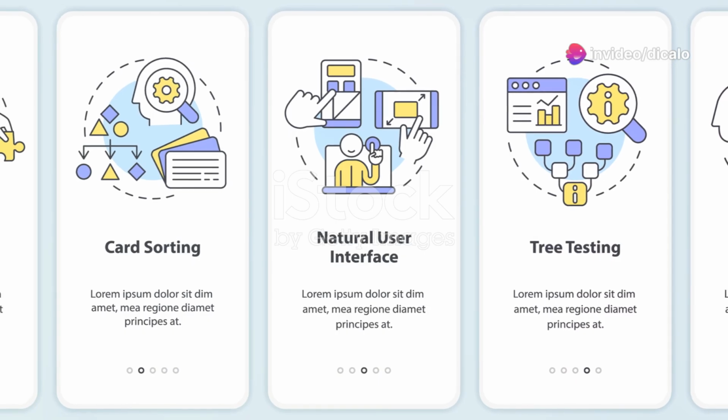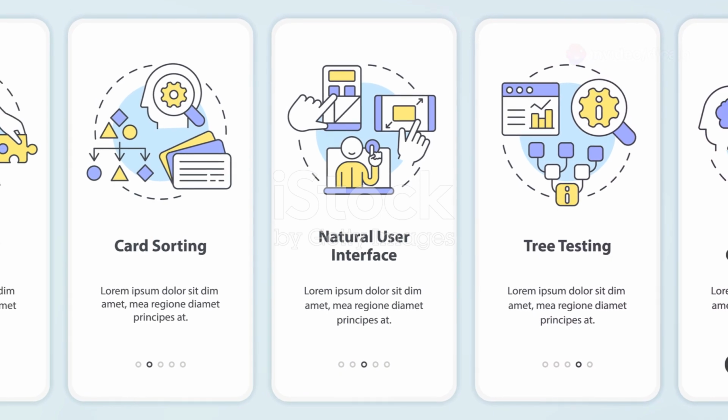Step 3, if you're new to this, you'll need to create an account. It's pretty straightforward, just follow the prompts to register. For those who already have an account, simply log in.